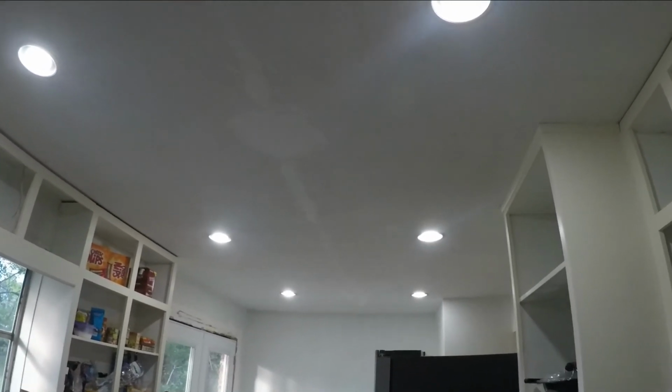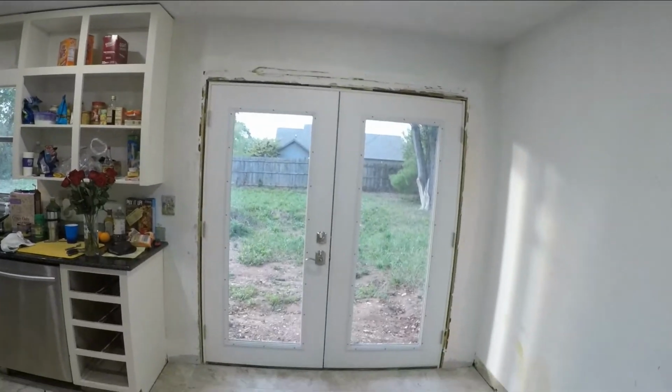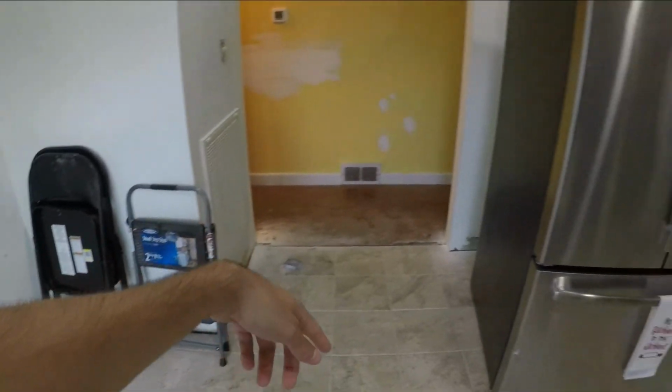You can actually see some of the rough patchwork that I've done to cover up the originals. There was a fan or a light fixture right here, and then another one right there, and it just looked awful. So I took those out and put these recessed fixtures in, and they're also dimmable, so that's really cool. I'm pretty pleased with how they look. Here is a shot of the inside of the French doors. Still got to put trim around it, all the baseboard trim and everything.